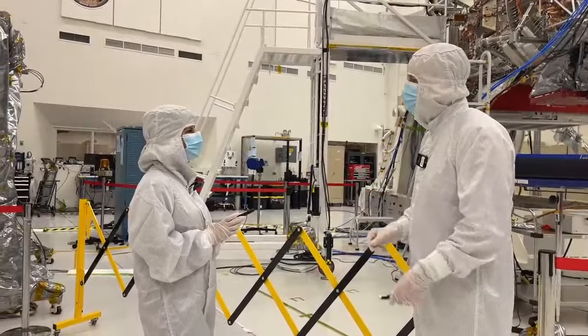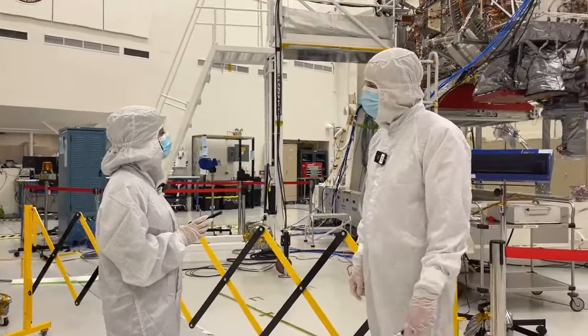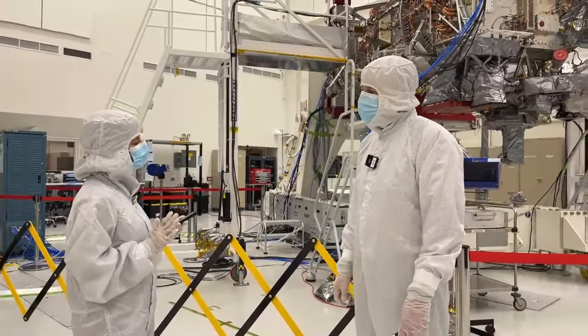So that's called a phasing test. And so all of that's part of this end-to-end test of our guidance, navigation, and control system. I like to think that Europa Clipper is doing its homework right now.